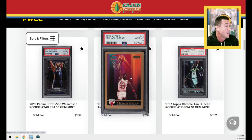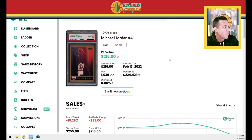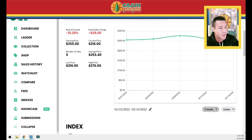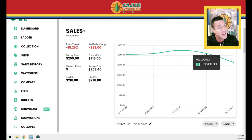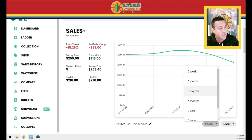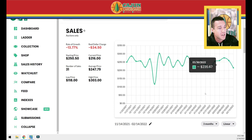And the next one I really like is the Jordan 1990 Skybox PSA 10 for $216. So if we go up here and we look at the last 2 weeks, the card sold for $255, $260, $276, $260, and $216. If we look at the card over the last 3 months, this is an outlier. Something went wrong there. But 216 is almost as low as it's been in the last 6 months. The average sale is 250.